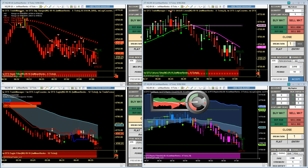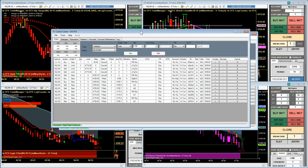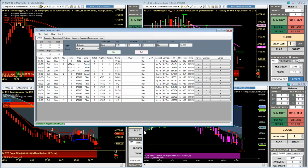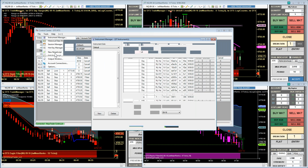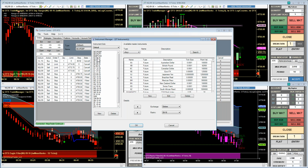Oh, I said I was going to show you how to roll contracts. All right, so here we go to our control panel. And what you will do is you go to your instrument manager. Now, normally when it's time to roll over, all you need to do is click on the contract in question, and then click this arrow, and then click that arrow, and it will back the most recent contract month. Let's see if I can find one here that's near expiration.